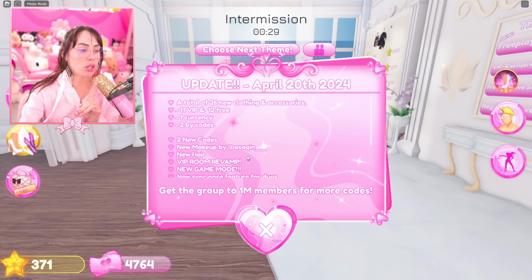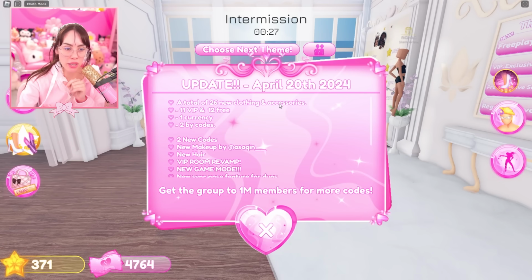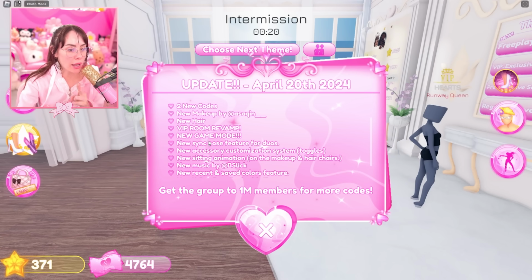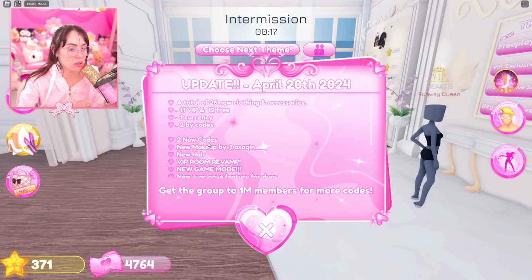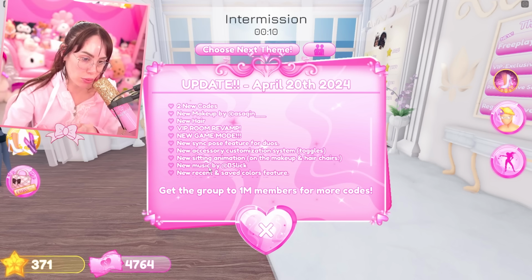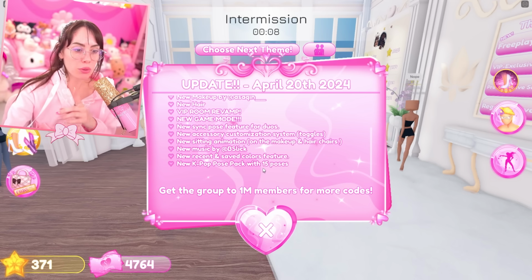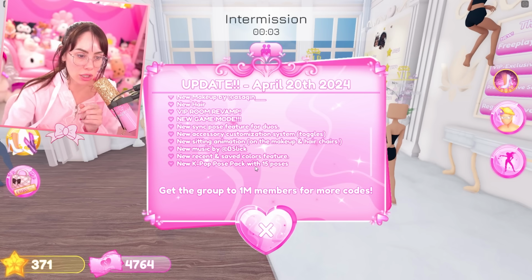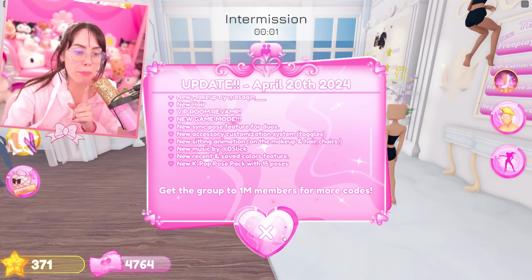So we have a total of 26 new clothing and accessories. 11 VIP, 12 free. 1 new currency. 2 new codes. Oh my gosh. You guys, there's new codes. New makeup. New hair. VIP revamp, new game mode, new sync pose feature for duos. So now that is officially out. New accessory customization with toggles, new sitting animation on the hair and makeup chairs, new music by B Slick, new recent and saved color features, new K-pop pose pack.